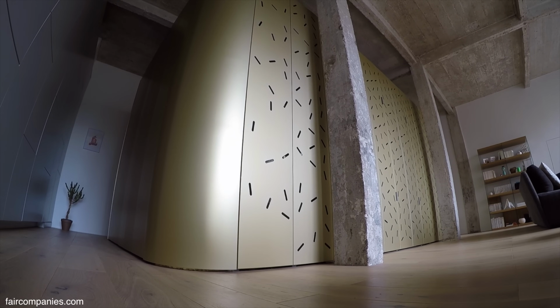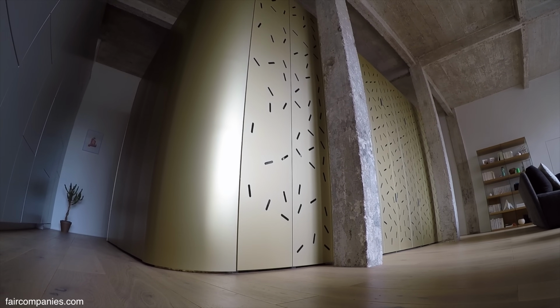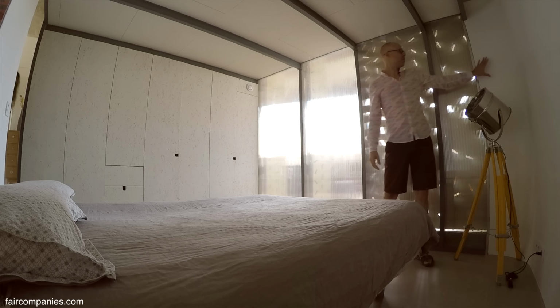What material is that? That's OSB, and we decided to just paint them very lightly so that you would preserve the texture of the original panel. So there's no corner. That island has no corner. Okay, all the corners are round.